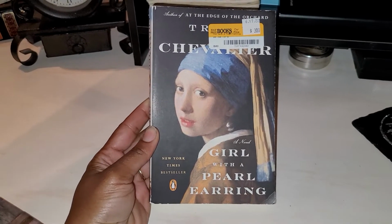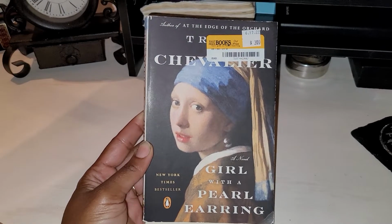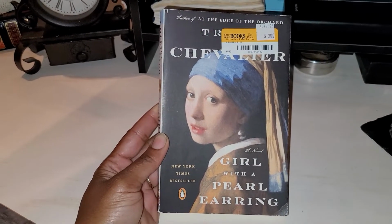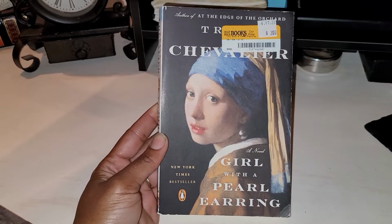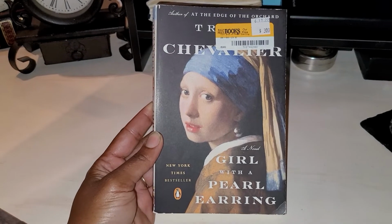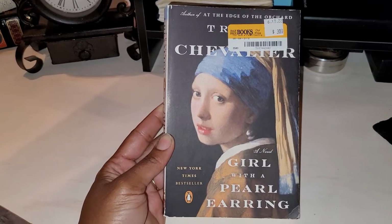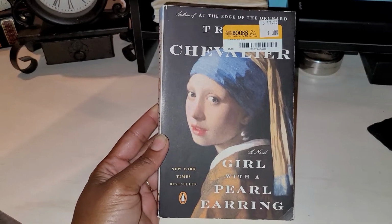So starting with the books, I found quite a few of the sale priced books. This one was reduced to $3, and this is The Girl with the Pearl Earring. I love this story, and I've always watched the movie, but I just have not yet read the book. So I was pretty happy to see this book at a reduced price. The cards were in my favor.